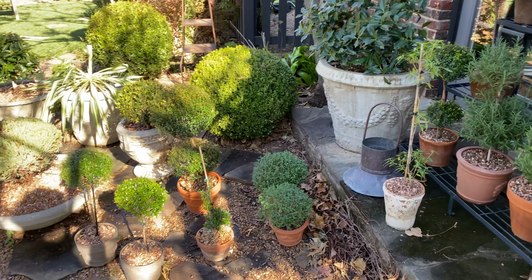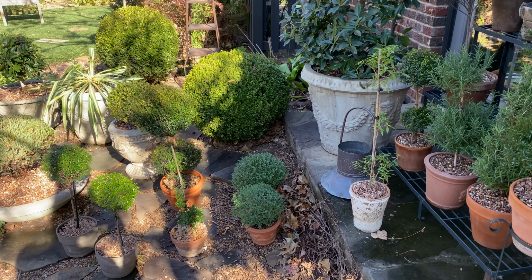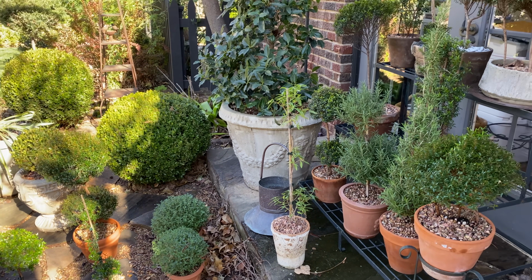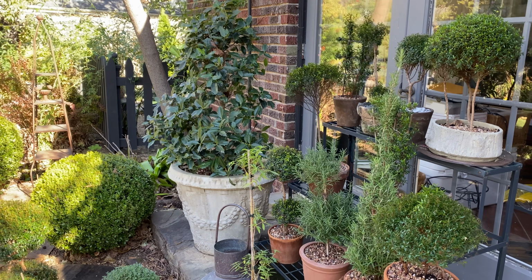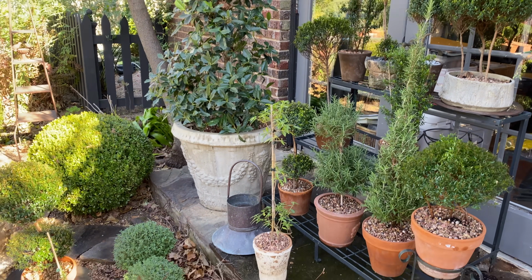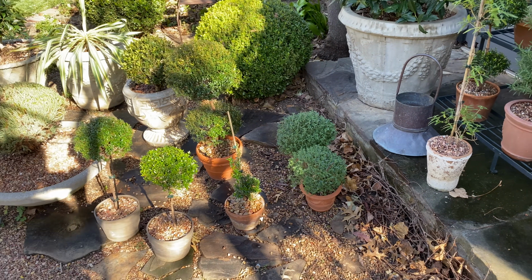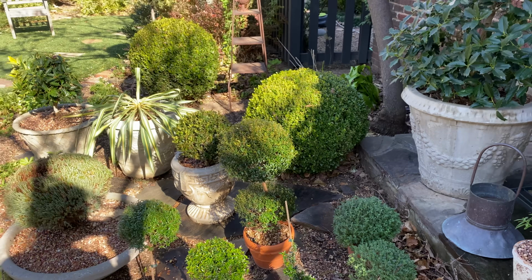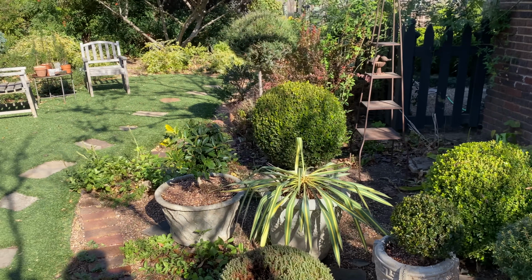I did a video on overwintering all of my myrtles. Oh, them too, my myrtle topiaries. But right now, again, it's not freezing, so they're just staying outside, soaking up as much sun as they possibly can to go in for the winter. And they look sweet here. They're easy for me to water. So they just get to vacation outside longer.